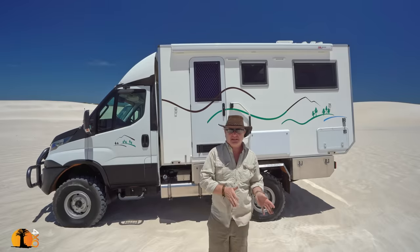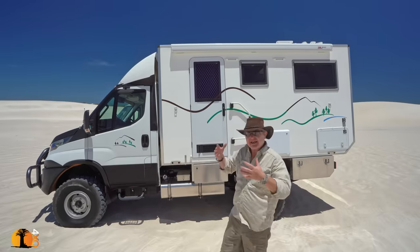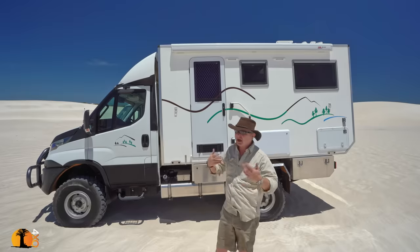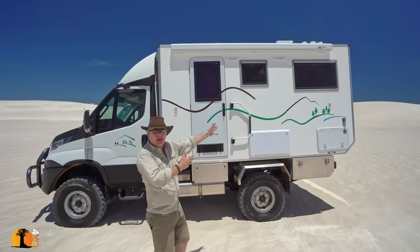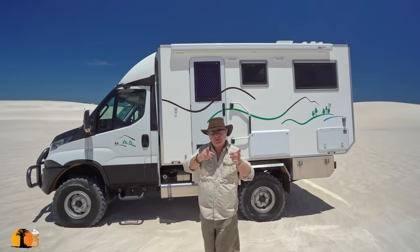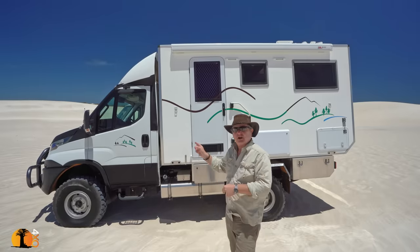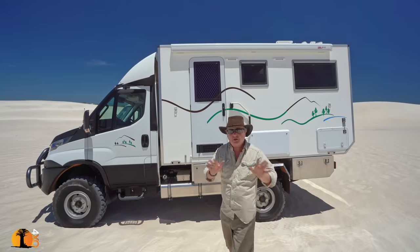remote places. Because let's face it, a lighter camper van, similar size, smaller wheels, is going to use less fuel, it's going to be nicer to drive, and you'll have just the comfort in the back, and probably more comfort in the front. But the difference between this vehicle and that kind of camper van is that this can travel the most difficult, challenging roads you can imagine.